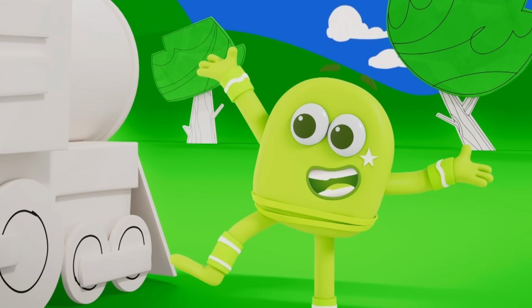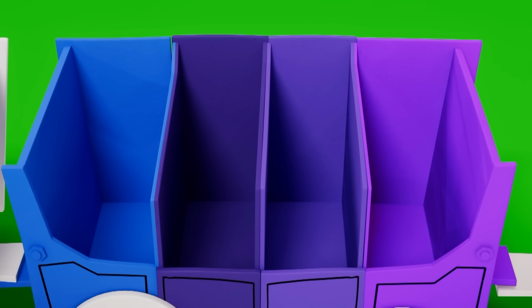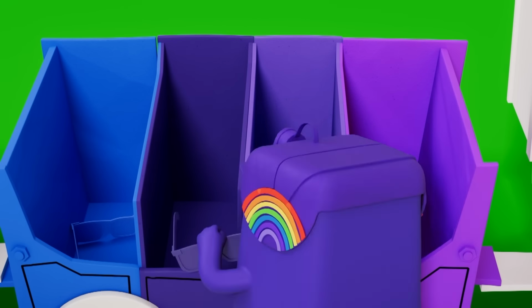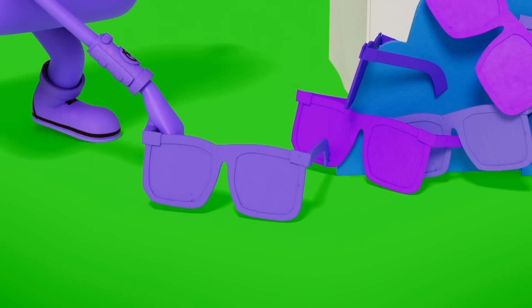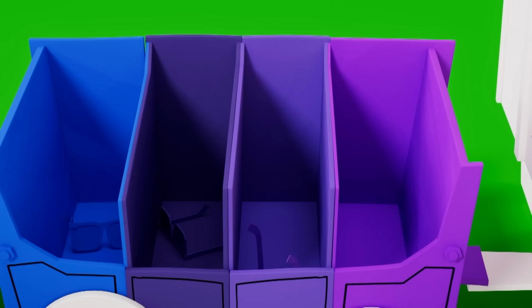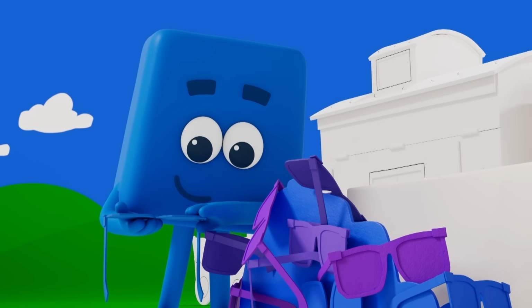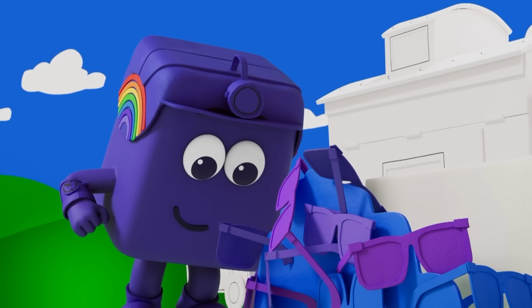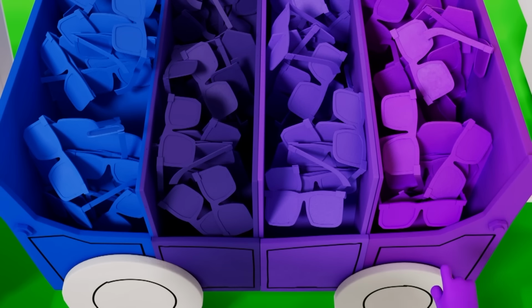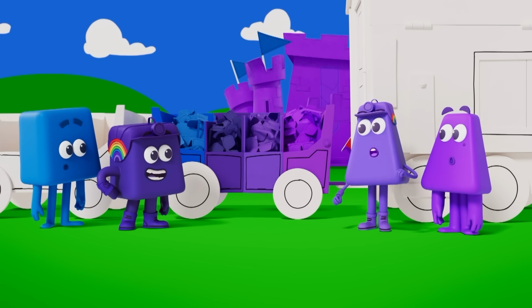Exciting! Let's get sorting! Blue sunglasses go in the blue section. These are indigo, blue with a bit of purple. So they go in here. And these are violet, purple with a bit of blue. So they go in here. And bright purple sunglasses go in here. Blue? Indigo? Violet? Purple! We're off to get a good spot at the concert.